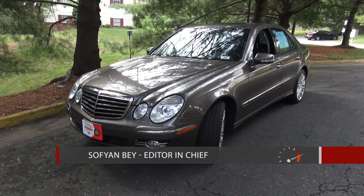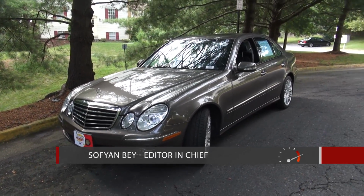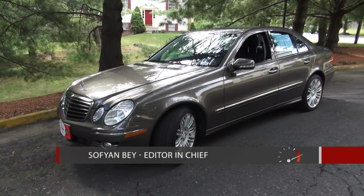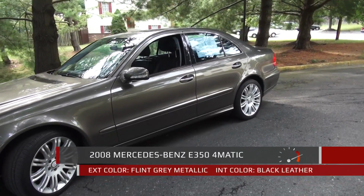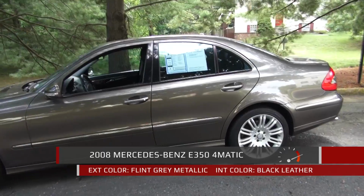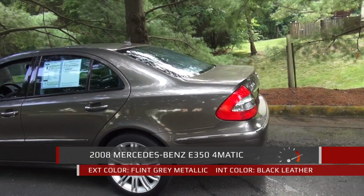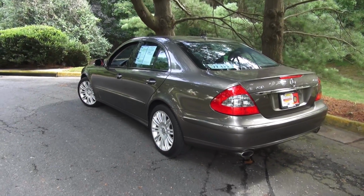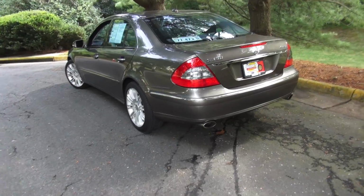Hey YouTube. Well, today let's take a look at this 2008 Mercedes-Benz E350 4Matic sedan. Now, the E-Class is pretty much one of Mercedes' best sellers, right below the C-Class, I'm presuming. This generation, 2008, actually came out in 2003. 2007 is when they gave the car a thorough refresh, and 2006 is when they gave it a new V6, and 2007 is when they introduced the new V8 engine in this car.